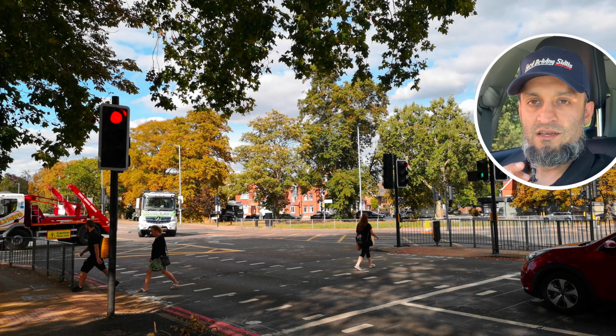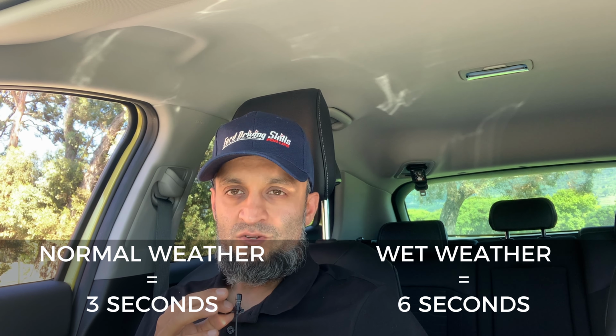Remember to slow down. Following distance is really important, any time you're driving, and even more so when you're driving in wet weather. The rule of thumb is generally in normal weather, give yourself a 3-second following distance, but when you're driving in wet weather, you need to up this to 6 seconds. So if you notice you're getting too close to a car, brake a bit, give that following distance, because if something happens and the car in front of you has to emergency brake, you need a following distance to be able to brake as well, because if you're too close, then unfortunately you more often than not would knock the car in front of you and you wouldn't be able to brake effectively.